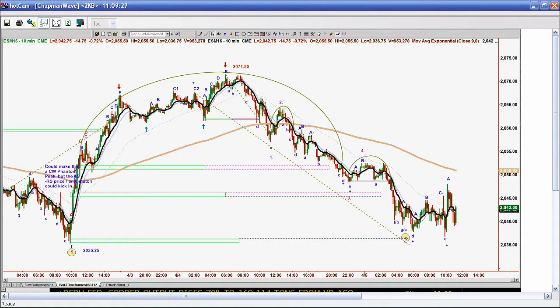A phenomenon that we've got in that move that came from the low of 2036.75 at 10 minutes to 10 this morning. And it went almost straight up to 2048. Hey, that's a pretty big move. And then it came down sharply. Now it's testing the 9-period exponential moving average. I'll just make it real simple. At any point today, if there is a break above 2048, then 2050 would be the 200-period exponential moving average.